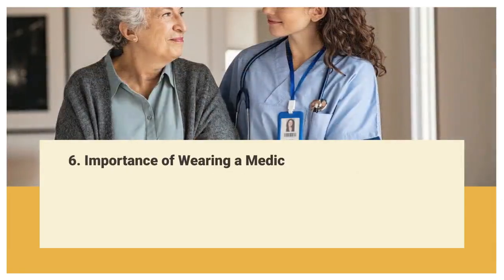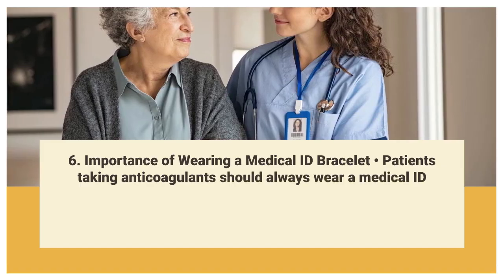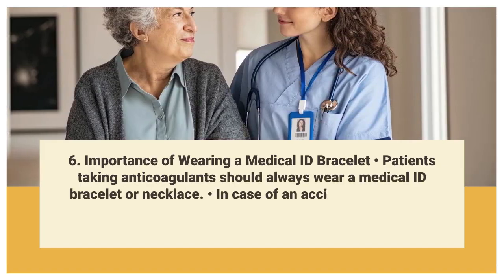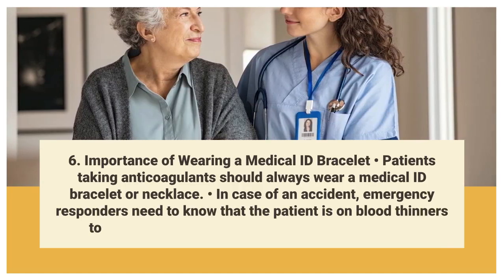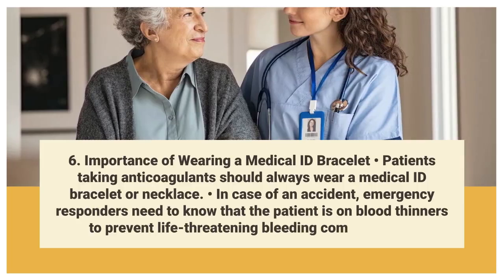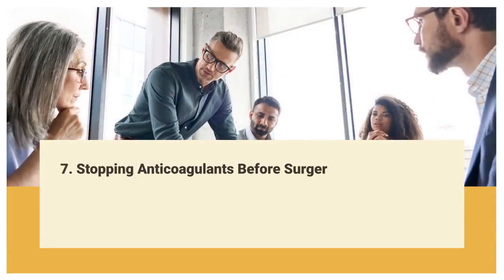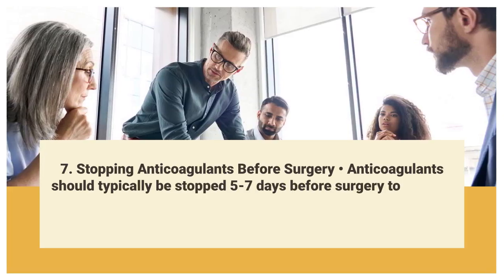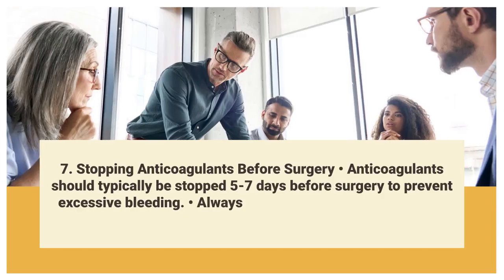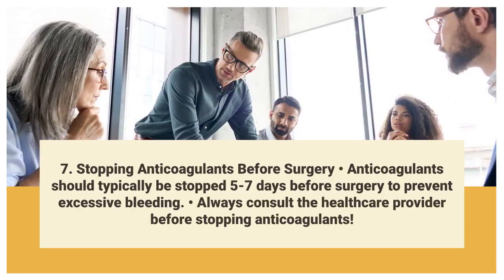6. Importance of wearing a medical ID bracelet. Patients taking anticoagulants should always wear a medical ID bracelet or necklace. In case of an accident, emergency responders need to know that the patient is on blood thinners to prevent life-threatening bleeding complications. 7. Stopping anticoagulants before surgery. Anticoagulants should typically be stopped 5 to 7 days before surgery to prevent excessive bleeding. Always consult the healthcare provider before stopping anticoagulants.